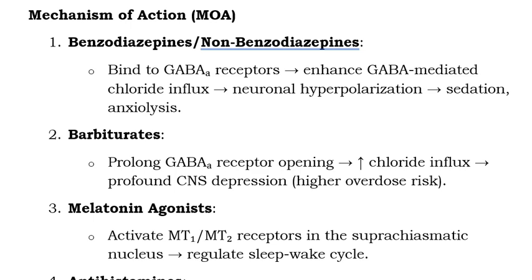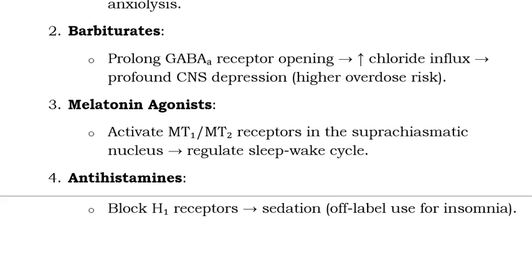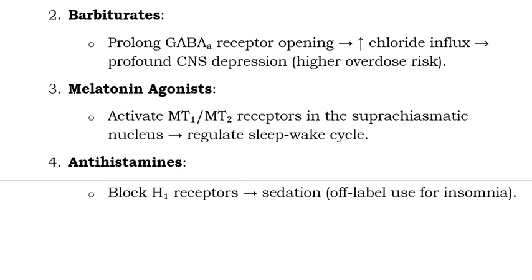Makes sense. Okay, then the melatonin agonists, like Ramultine. Totally different pathway. They activate melatonin receptors, MT1 and MT2, located in the suprachiasmatic nucleus, the SCN. The SCN, that's the body's master clock, right? Regulates sleep-wake cycles. That's the one. So by hitting these receptors, Ramultine essentially mimics melatonin's natural signal, helping to promote sleep onset. More aligned with the body's natural rhythm. You could say that.